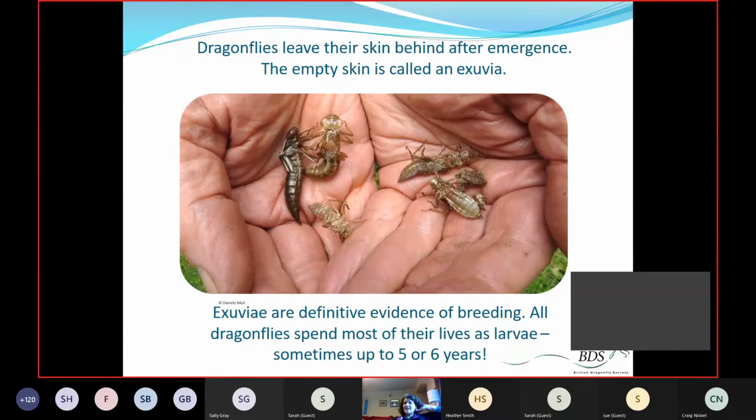So they leave their skin behind after they've emerged, and the empty skin's called an exuvia. And exuviae are really important because they're definitive evidence of breeding. So these pictures here on the left, you can see these are common hawker exuviae, and these on the right are four-spotted chaser exuviae, and we found these at an old northern damselfly site here in Perthshire.